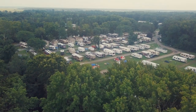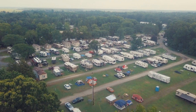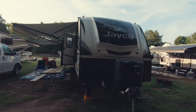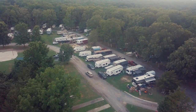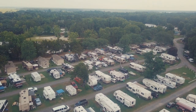This place is not really big. Actually, the sites are a little close together, which is one of the things that we don't like as much. I would say just the proximity of your neighbors was a little difficult. We have a dog, so that can make it a little bit frustrating for us when we have someone right outside of our door. That was probably the thing that I like the least about this campground.